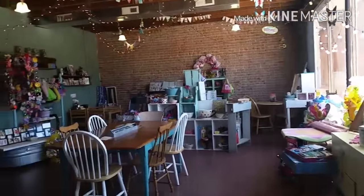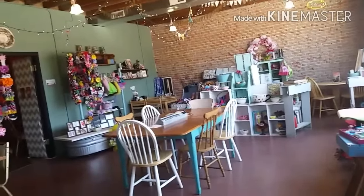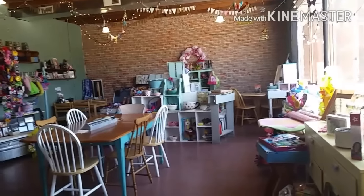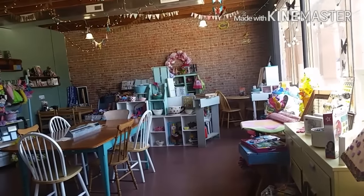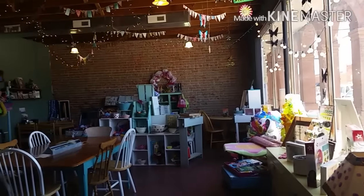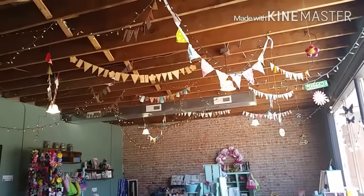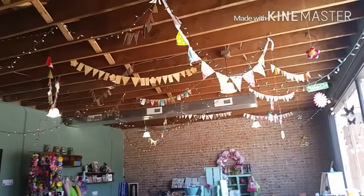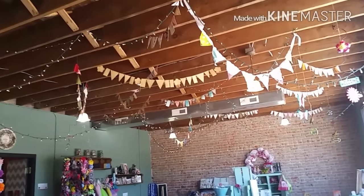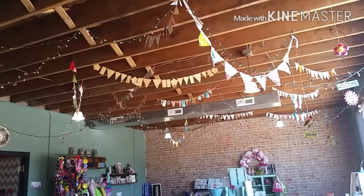This room we designated to be our brighter colored object room. So most of our kids stuff, baby stuff, and brighter colored stuff is in here. And you'll see why when we go into the back room. We have these wonderful windows and this really fun whimsical ceiling with lights and banners, many of which I made from my crafty stash. Some of those banners are fabric, some are made from scrapbook paper, some are made from buttons.